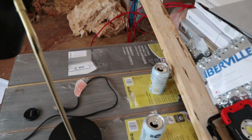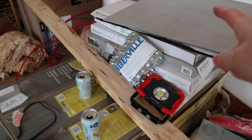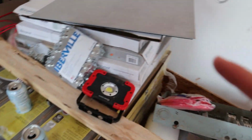So this is going to be all of the floor, and that's going to be in the bathroom, and then we'll see if we have one or the other left over for out in the porch, because we kind of forgot to calculate that, but we did order a lot of both floors.